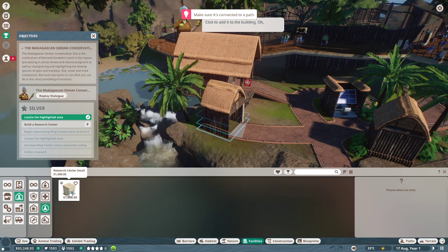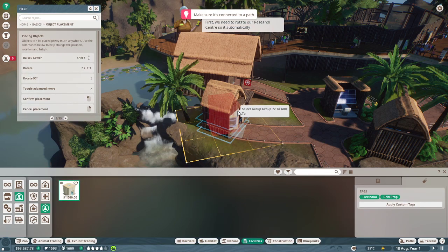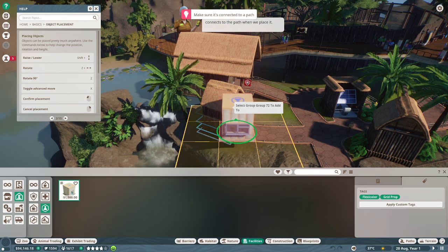Okay, click to add it to the building. Oh, but that won't place it in just yet, though. First, we'll need to rotate our research centre so it automatically connects to the path when we place it.